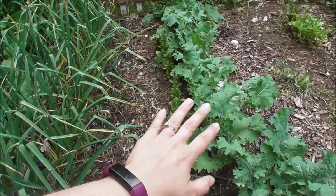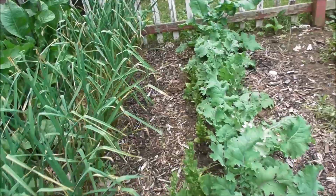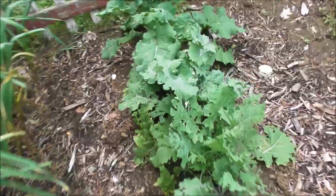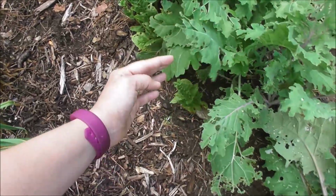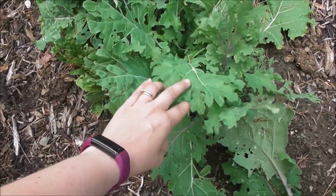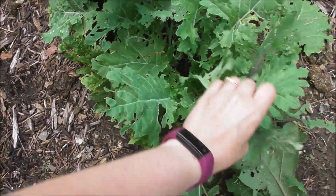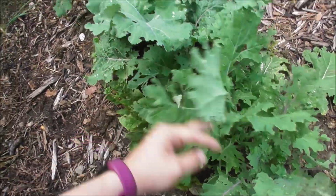The kale up here is doing fairly well. We've had some beetles, and I haven't been as consistent picking off the beetle damage, as you can see. These are all organic. I have not sprayed these with anything. Most of my pest control is just hand picking, but being in the back garden, I haven't had a chance to pick these off as well as the ones up front.